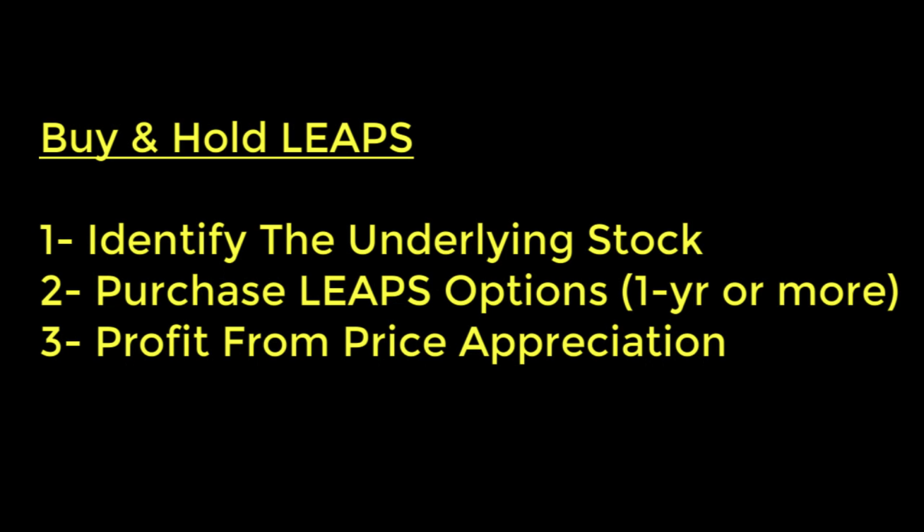So as you can see, this technique is exactly the same approach that would be used for purchasing and holding direct ownership of stocks. So it's nothing new here, except that I'm able to take advantage of a stock and its appreciation without having to actually spend the money to own the stock.